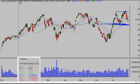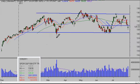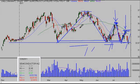I've got a question here from Jason, which says, why doesn't support get stronger with each test and bounce? Doesn't a trend with 5 tests have more resilience than 3? No, what's occurring in there, let's go back to the semiconductors, is that the sellers are getting more persistent. They're revealing that persistence to us because the sellers are showing up much quicker. They're coming down to this level. It took three months, then 3 weeks, then a week and a half.